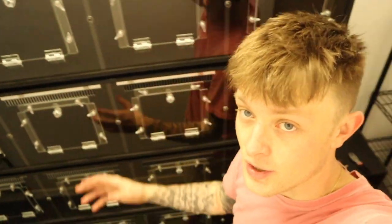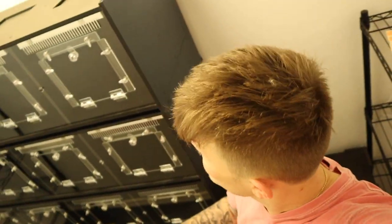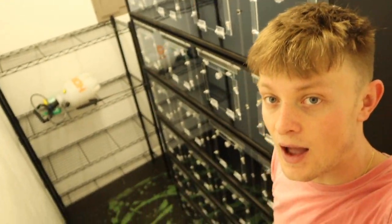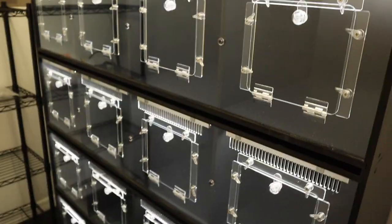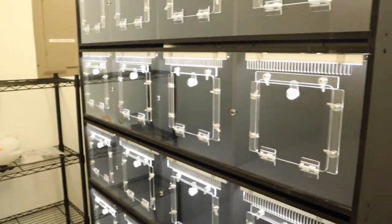Wow. After a long, hard process, I'm sweating right now. I moved all 24 of these cages all by myself, six rows. I mean, we just got the last row in. I can't even explain to you guys how awesome these cages really look. Now what we need to do, we need to go get an extension cord. Take a look at that.